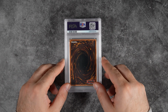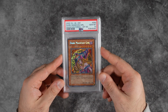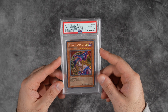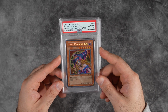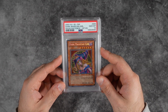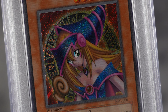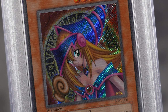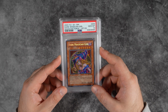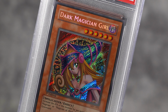Alright, so the first card that we're going to start with is the most iconic one, the Magician's Force First Edition DMG. This card right here is probably the most sought after Dark Magician Girl in the Western world. I can't really imagine anybody going for anything more than this. This is from Magician's Force, the first appearance in the English language, and it's probably one of the more iconic cards. If you were to name the top 4 cards in the TCG, I would say that this is definitely top 1 or 2.